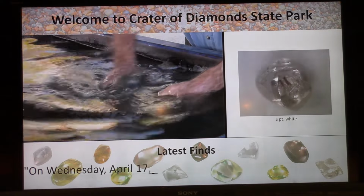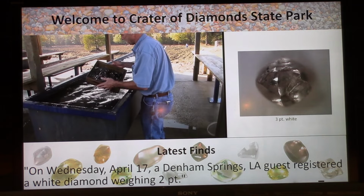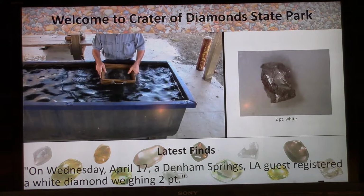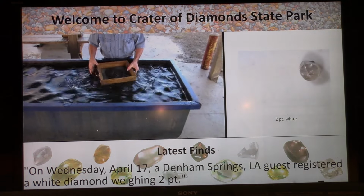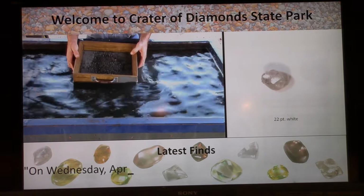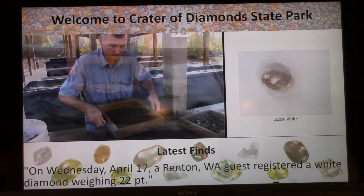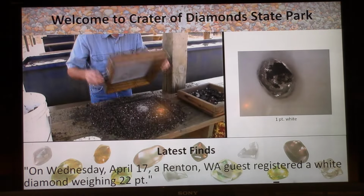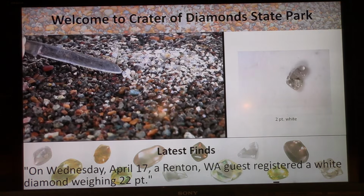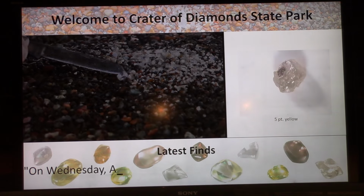Showed the beautiful shape. On Wednesday, April 17th, a Denham Springs, Louisiana guest registered a 2-point white diamond. Now, there's 100 points of weight per carat, so a 2-point is 1/50th of a carat. Oh, there's a 2-point white. That may well be it. There's a 22-point white, so it's over 1/5 of a carat. On Wednesday, April 17th, a Renton, Washington guest registered a 22-point white diamond, the one we were just talking about, the one you just saw.